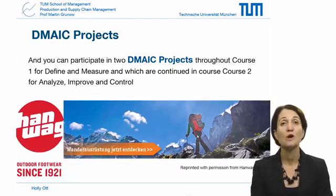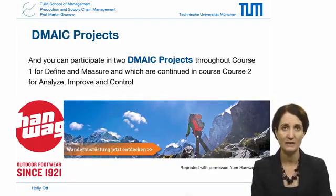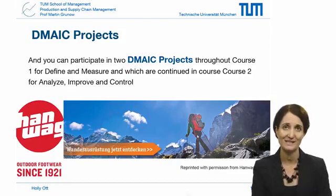We also continue our projects. The first project, which we started in course 1, Rafik and Diane had developed with the company Hanwag, who make very high quality hiking boots here in southern Germany. And they're going to continue to guide you through the project through the analyze, improve, and control phases.